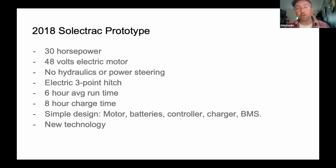When you lift the hood, it's a very simple design. And this is why I think eventually electric vehicles and electric tractors will just come in as cheaper than diesel, not just cheaper to buy, but cheaper to maintain and cheaper to fuel. It's a simple design with basically just a motor, batteries, a controller, a charger, and a battery management system.